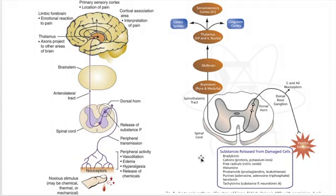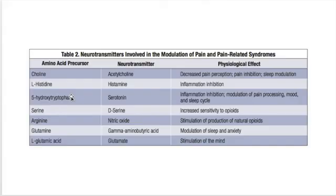excitatory neurotransmitters such as substance P in the dorsal horn, and they may also be responsible for just that general feeling of good. So then with the neuromodulation of pain, we also have this descending inhibitory pathway. So we're now on the way down, and they also inhibit pain. So you have inhibitory on the way up as well as on the way down, and that's where a lot of our opioids work. When we look at neurotransmitters, a lot of them are amino acid based precursors.